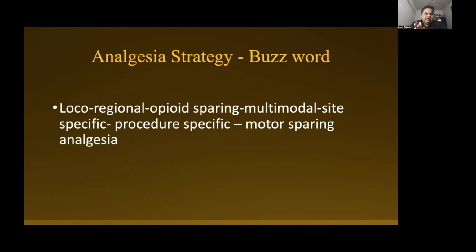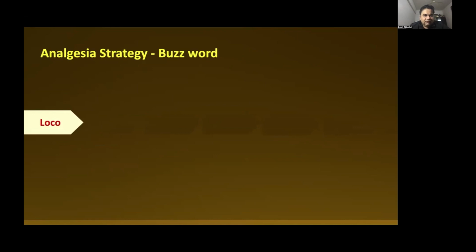So what is the strategy? It is loco-regional, opioid sparing, multimodal, site-specific, procedure-specific, motor sparing analgesia. The buzzword I'm going to highlight whenever possible: do local infiltration, encourage local infiltration. I have done a blog, "Tata local deu naka." That probably is not a good idea because it's a rich nerve supply, and peripatellar, we need to cover that as well. So whenever possible, try to do a block. Regional strategies are really good.